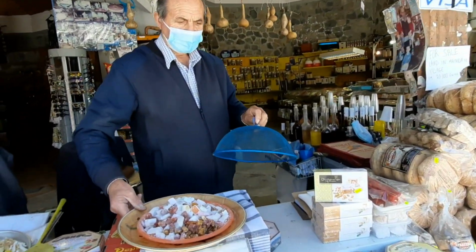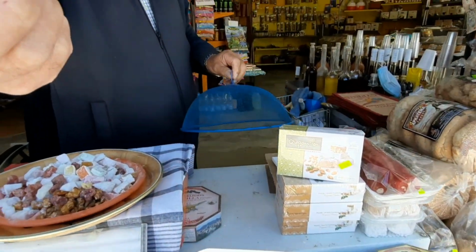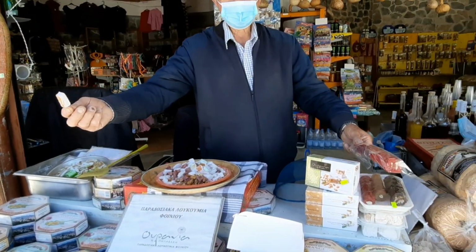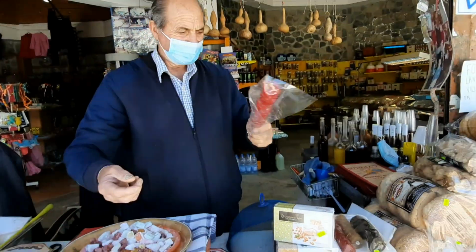Lukumi, my friend. Lukumi, we've already said some, thank you. This is very sexy delight, very sexy. This is very sexy lukumi, guys. Look. Use this lukumi every night like this. Oh! Very sexy.